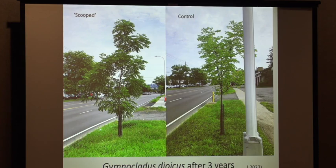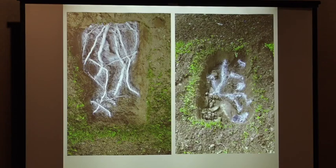And the other tree on the right is basically a typical control planting where you're just digging a hole and planting the tree right in it. So you can see the difference in growth after just 3 years, with a scoop and dump in a tree lawn versus without scoop and dump, in a compacted soil. Next, please. Also the root growth in these scooped and dumped trees was just extraordinary.